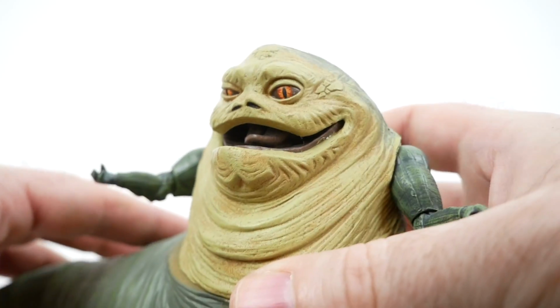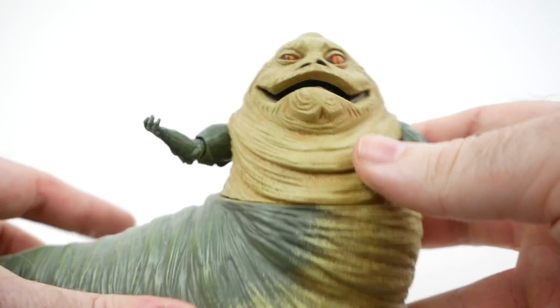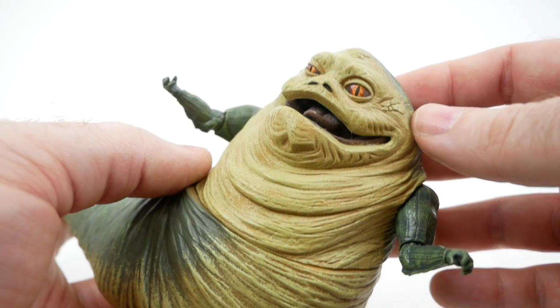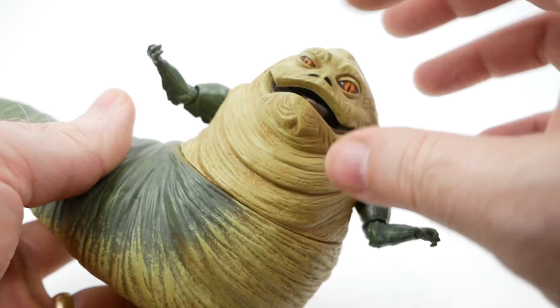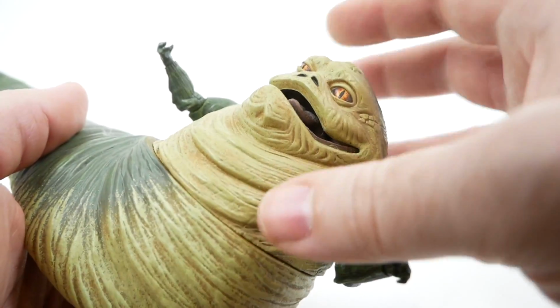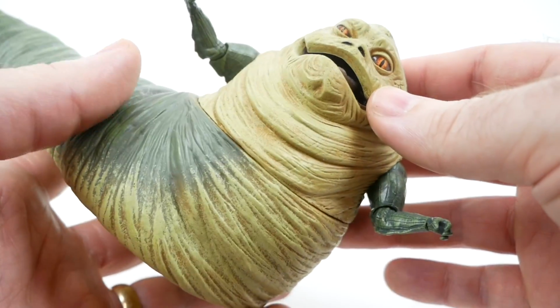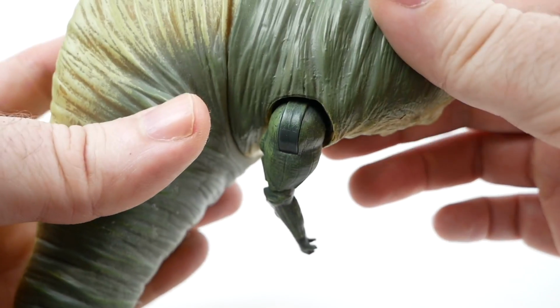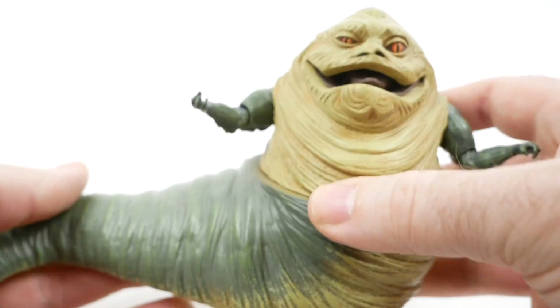I think that's a cool feature, and thankfully this figure has avoided the curse that a lot of Hasbro Star Wars stuff that had soft rubber in it has suffered from, which is to be tacky and kind of gross feeling after a while. This seems fine. I don't know, maybe it's just mine. I'm not sure if other people have had problems with it or not, but pretty good figure.